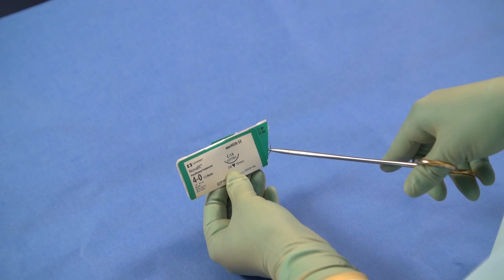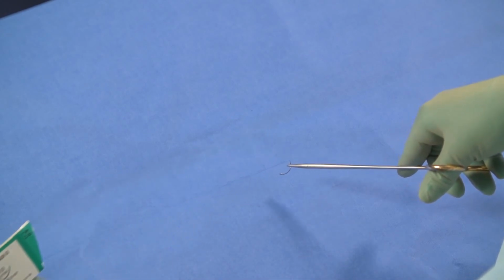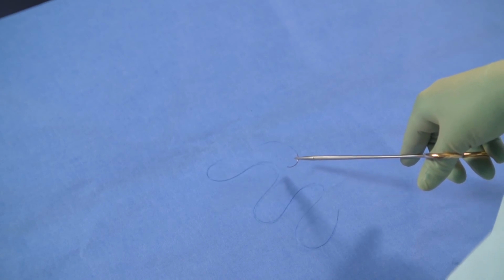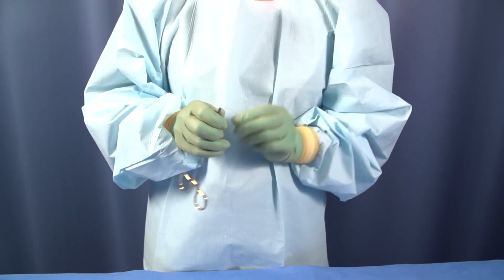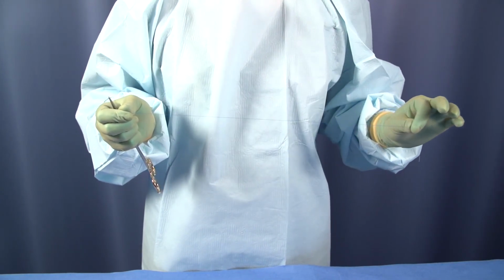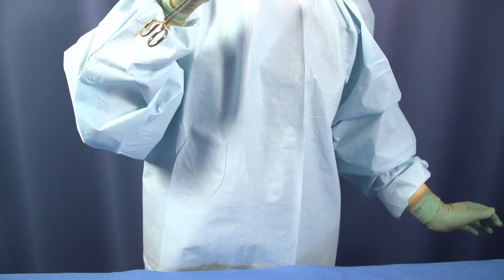2. Remove the needle from the foam. 3. Pull the package away from the needle. This is the safest way to remove the suture from the package. To remove the memory in the suture, simply grab the suture at each end, taking care not to grab the needle, and gently pull a few times. This will relax the memory and straighten out the suture.